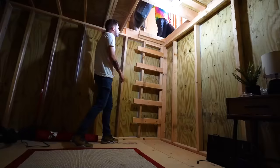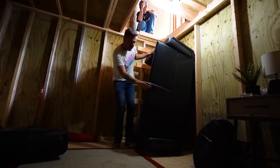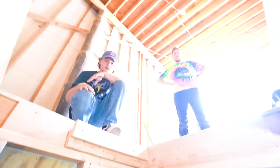Okay, Jokic. Let's hope this couch can fit. It's a pretty small couch. Look at that. Yeah. All right, let's do this. All right, fellas, just barely fits. Let's go. Now you guys can come down and we can figure out where we want to put this.